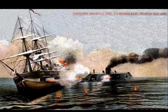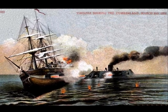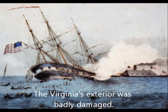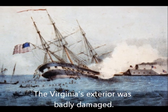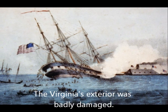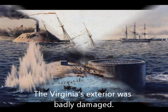The Virginia rammed and sank the USS Cumberland and forced the USS Congress to surrender and burn to its waterline. The exterior of the Virginia was badly damaged from enemy gunfire, also resulting in 21 crew casualties. The Virginia retreated and decided to finish off the USS Minnesota the next morning.